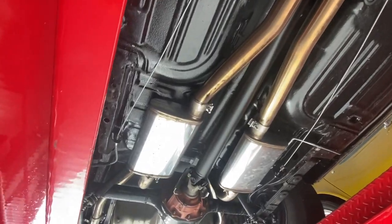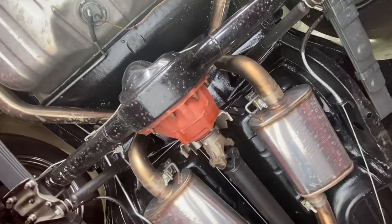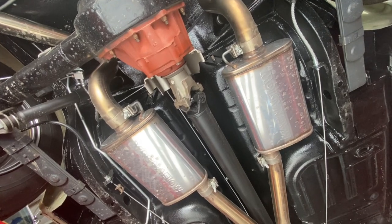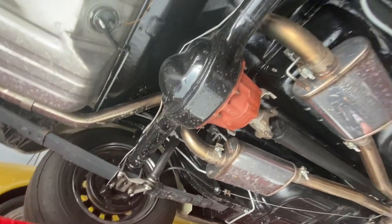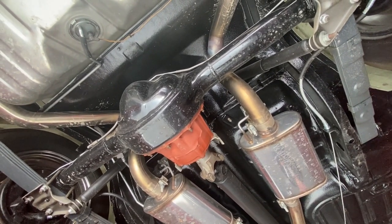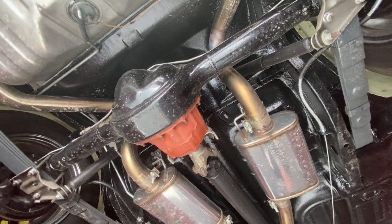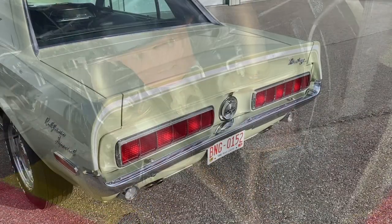So the modern componentry underneath the car is limited to the exhaust, undercoating, and Dynamat, and a posi rear end. But that's a period piece. This one just didn't happen to come with one. It's not that I ever did a burnout in it. I just wanted, in case the next guy wants to do a burnout, he doesn't want the old one-track burnout. All right, so that's it for the bottom.